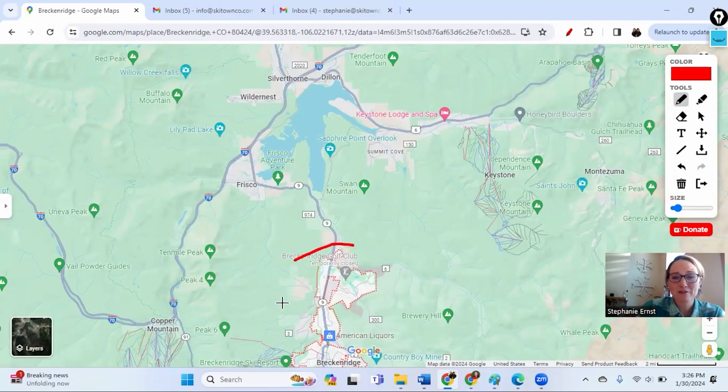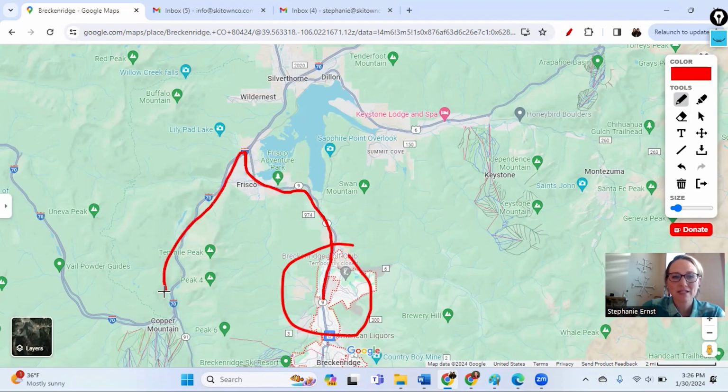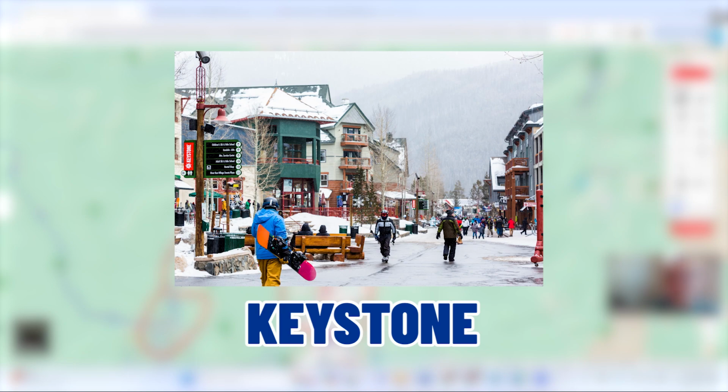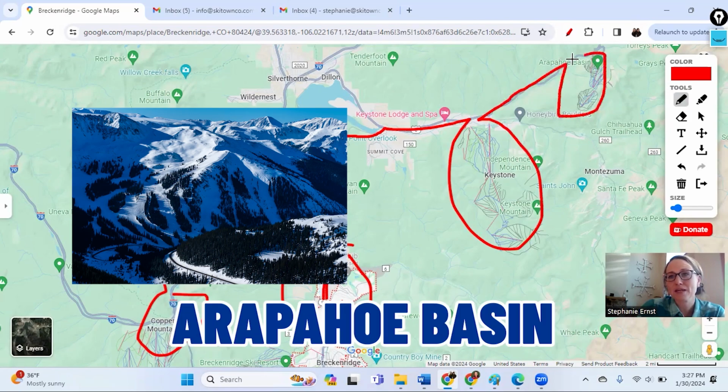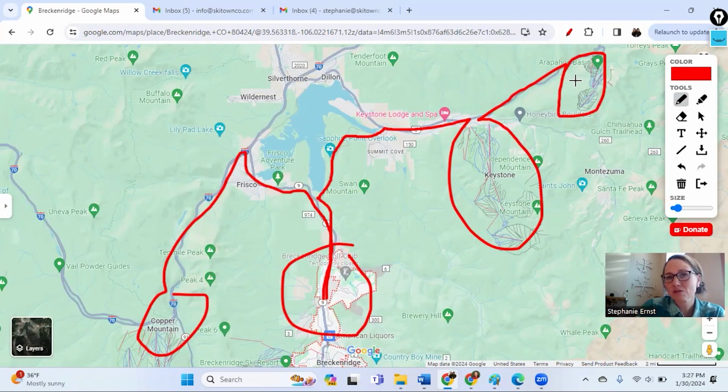Okay, so to get to Copper Mountain, you're here in Breckenridge. You are gonna take Highway 9 north and then just hop on 70 to Copper Mountain. Pretty easy drive. If you wanna go to Keystone, that's about 25 minutes. Again, you're gonna go north on Highway 9, take Sapphire Point, and get to Keystone in about 25 minutes. You can continue on and you can get to A Basin. A Basin is individually owned, so keep that in mind.